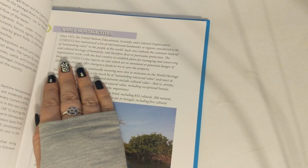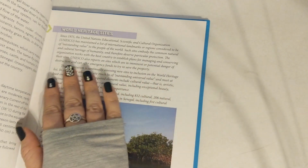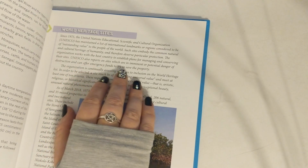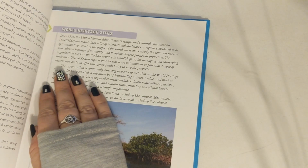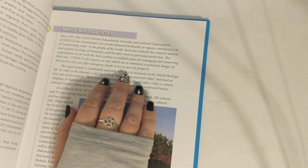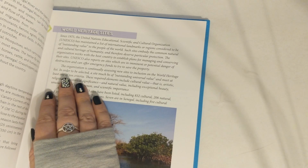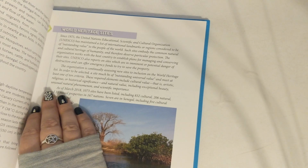The organization works with the host country to establish plans for managing and conserving their sites. UNESCO also reports on sites which are in imminent or potential danger of destruction and can offer emergency funds to try to save the property. The organization is continually assessing new sites for inclusion on the World Heritage List.